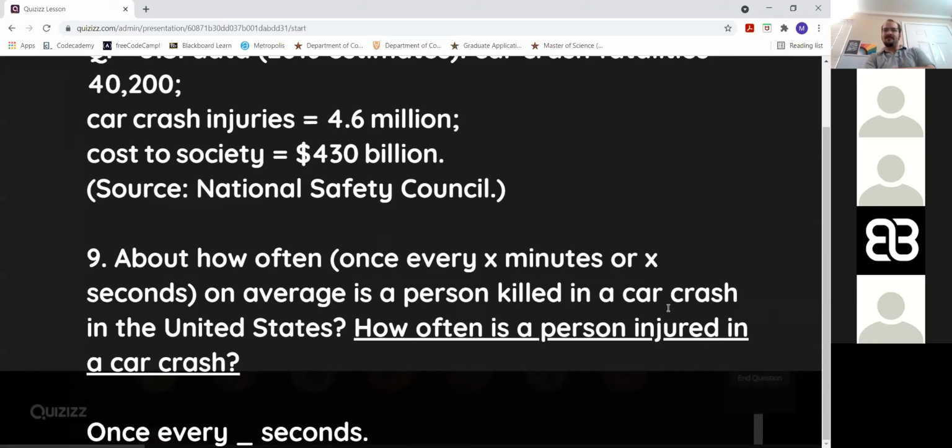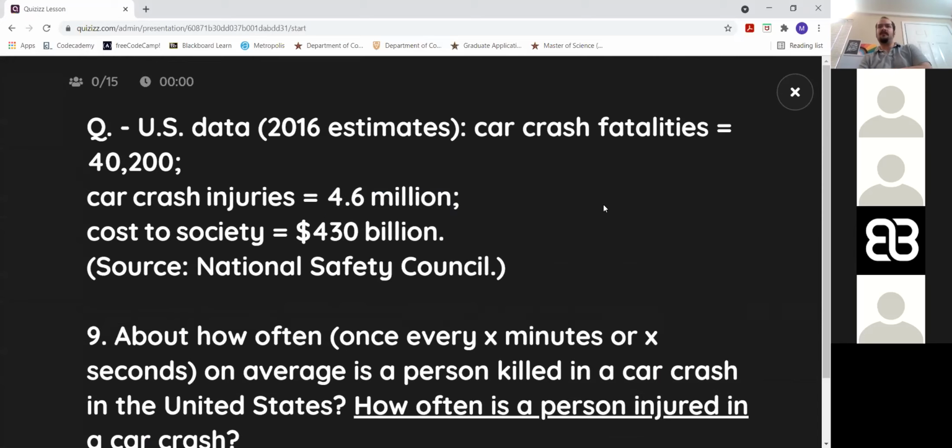So now we're going to do person injured in a car crash. I think we're doing 4.6 million. So 4 comma 600 comma 3 more zeros. I believe that's 4.6 million. So this section, it definitely tests whether you know how to do millions, billions, how to convert 4.6 million or 430 billion.